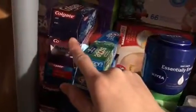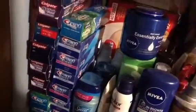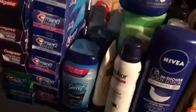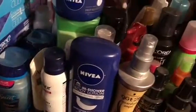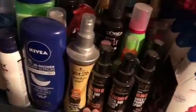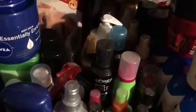Okay, so here we have the toothpaste. I keep the Colgate on the left that we use and the Crest on the right. When I get new ones, I stack the oldest ones on the bottom. Back here, I know you can't see it real well, but I have some floss and some extra toothbrushes. And then here we have the deodorants and then the lotions and different creams. And then all the types of hair products here, and mousse and some gel, I think, is back there.